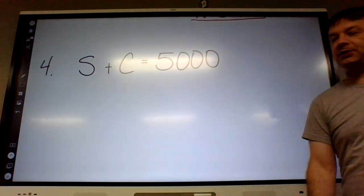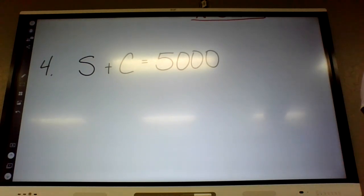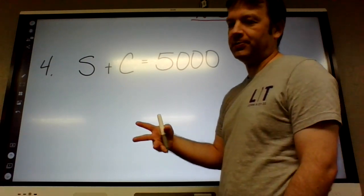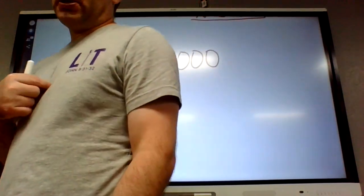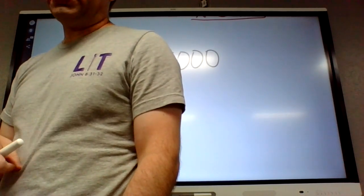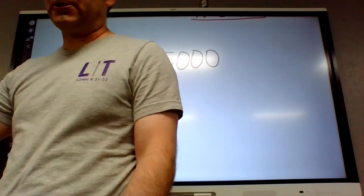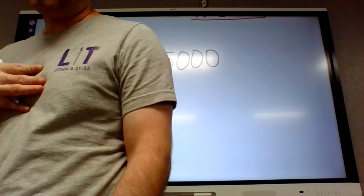Okay, so the first equation is savings account plus CD equals $5,000. That's how much the total investment was. The next line is she's getting 0.6%. APY stands for annual percentage yield. That's what percent she's going to receive in a year.